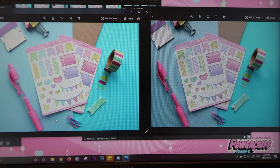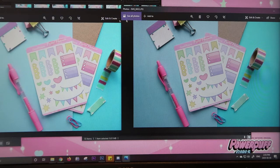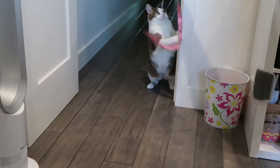Even though it's really time consuming to go through all of these images and edit them individually, I really find that doing so makes or breaks an image. It may not be my favorite task, but you can really tell the difference, especially if you're posting on an e-commerce store. It just pluses the image, and it's really necessary to stand out.